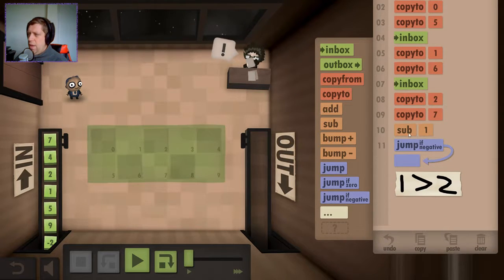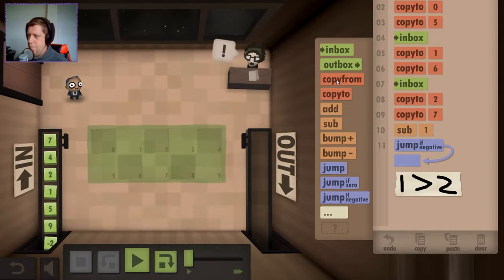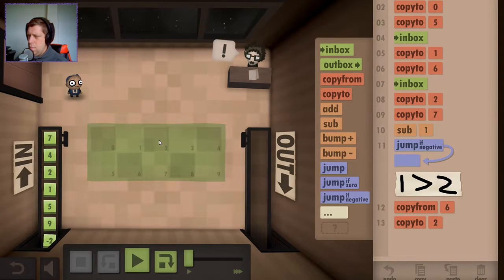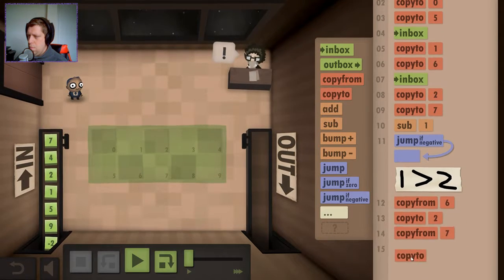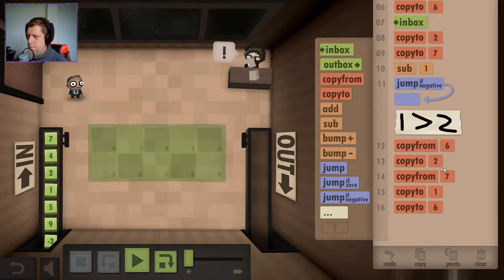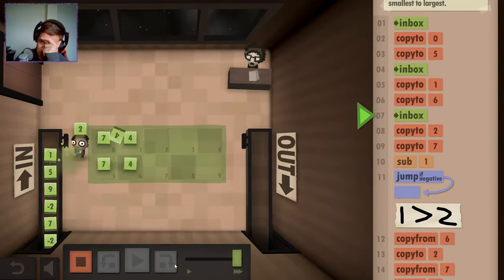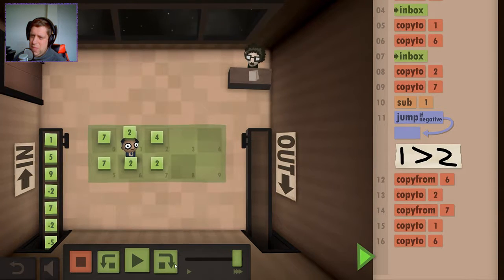Sub 1. If it's negative, then we need to swap these two around, okay? I don't know what I'm doing. Oh my goodness, this is embarrassing. I need to put the four down there, don't I?